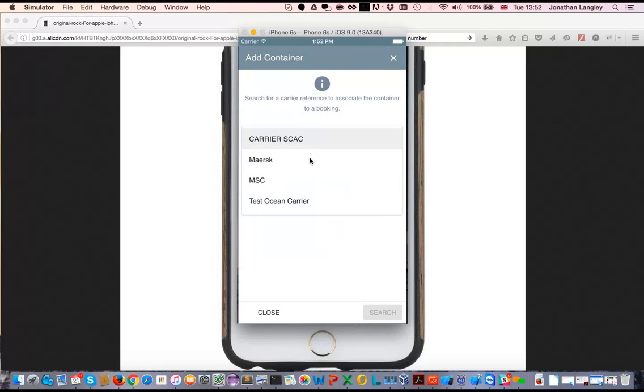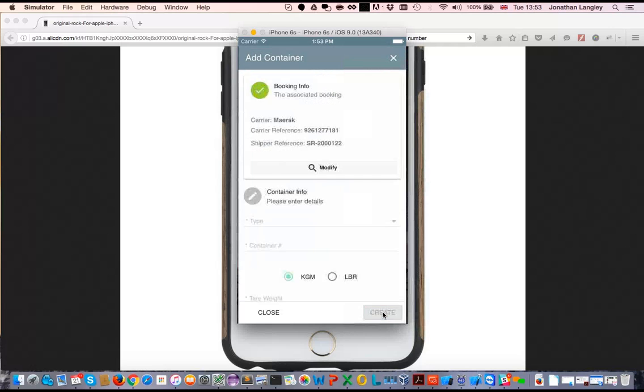So we'll select Maersk Line. And then we're going to use the carrier reference number that we used for the shipping company that will be on the documentation for the driver or the load point. So we click on search. Right, so it's come up with the booking.